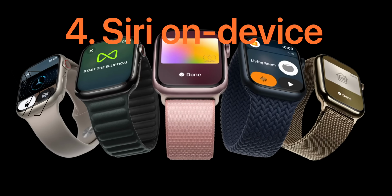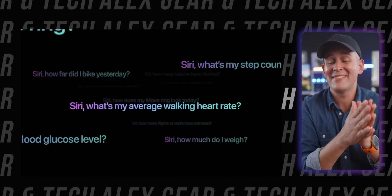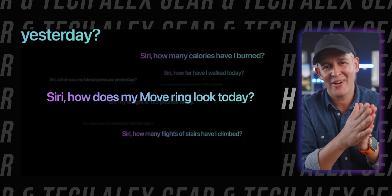The fourth reason is having Siri on device. I know what you're thinking, Siri isn't great, but Apple is claiming that they fixed Siri. They've got the Siri's dictation anyway, and it is now 25% more accurate.